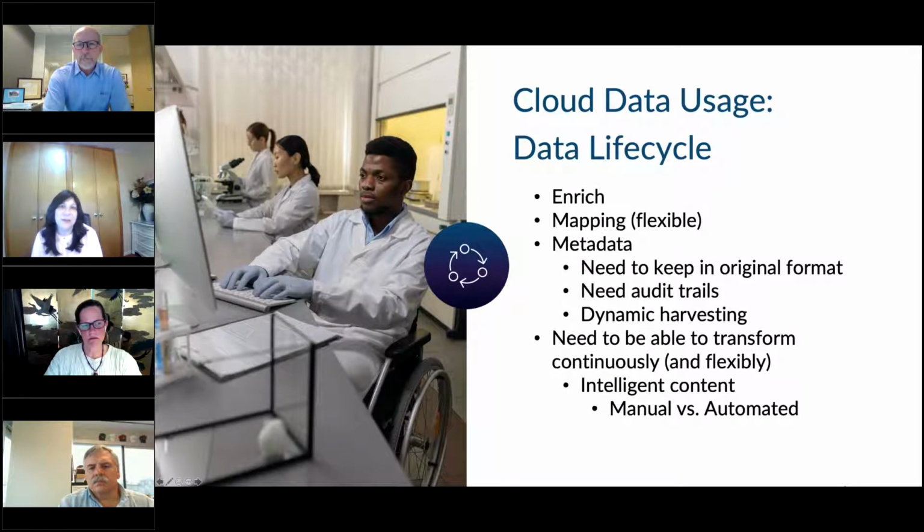So how does the cloud impact your data lifecycle? As your data matures across the workflows and the systems, you have to provide an effective audit trail that preserves the original meaning of your data and allows you to accurately represent its origins and transitions, all while preserving your data integrity and remaining true to your source.